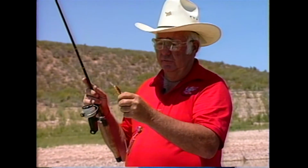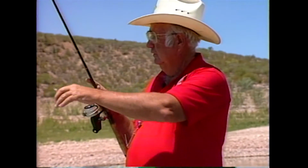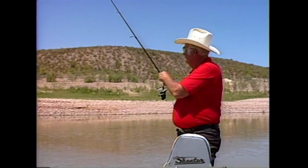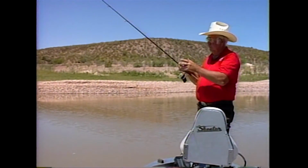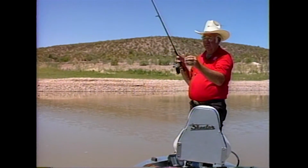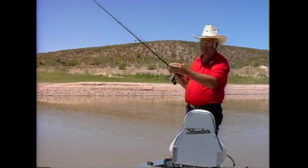Before we start cranking these baits, you want them right against the shore. The water's fairly shallow, 5 to 10 foot of water, and most of the fish are right on the bank. And you just crank along the boulders and the edge of the rocks you see here. There's a lot of bait fish in the water, a lot of shad in here. And we're gonna fish right along the edge of the shoreline, and do not crank this very hard, because if you do, the smaller baits will turn over and over. You don't get the action you need out of them.